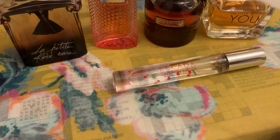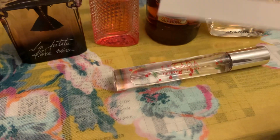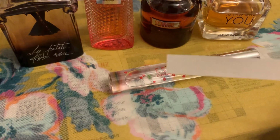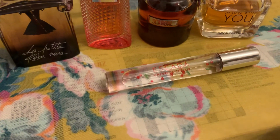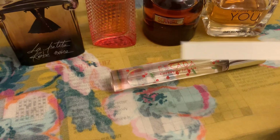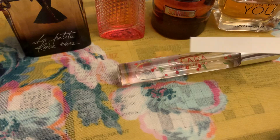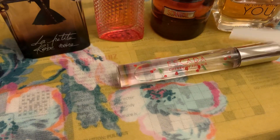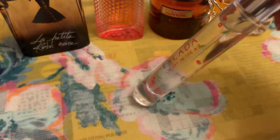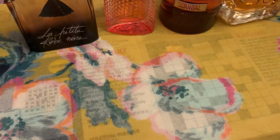Reminds me slightly, they're not dupes, of Prada Candy Gloss. A touch of that, but I mainly get, if I'm honest, raspberry, a floral note. I really get the musk. It's really nice, but I'm okay with not having a full bottle of this one. I know the prices now are sky high for discontinued fragrances. So yeah, that is Escada Cherry in the Air. It's not a bad scent. It's really nice. I've got quite a few Escada, so I kind of need to use those up.